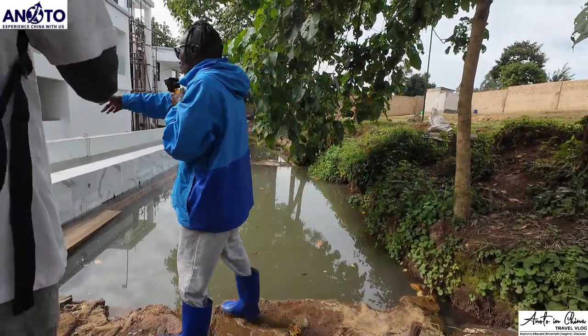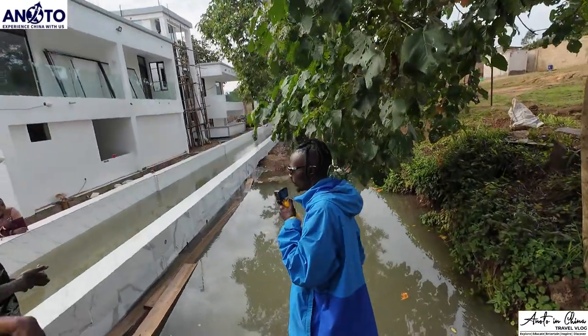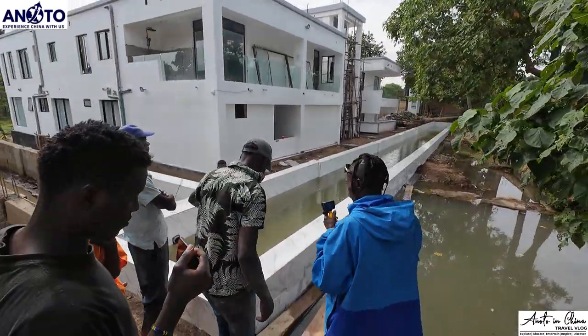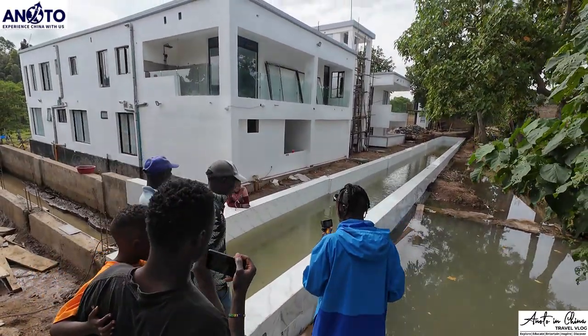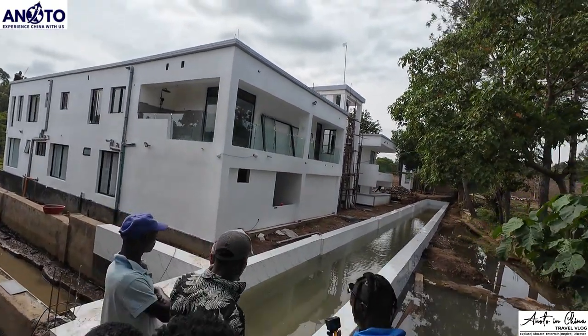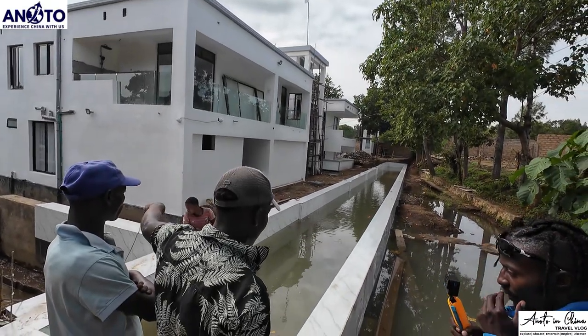Now we have places we can close. It closed one day, and now it's full of water. And it has now reached the extent where we want it to reach. We can see that's just an outlet. That's where water will trespass to the second fish pond. It's now the inlet of the second fish pond.